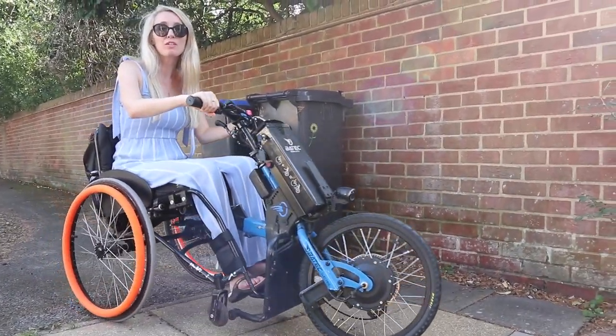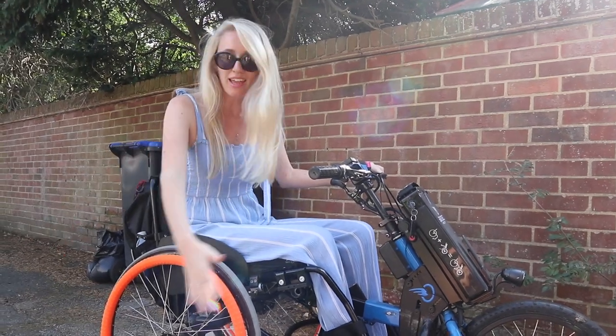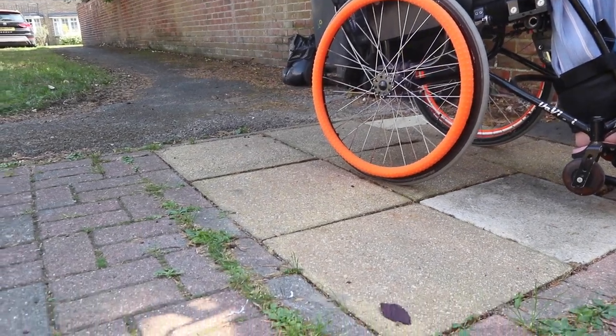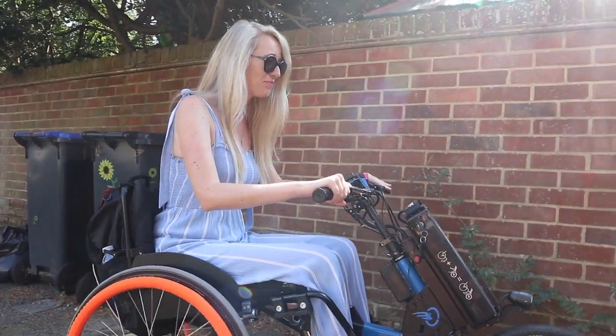Getting my Batec, we needed to make the access to the garden from the front of the house much, much easier. One thing Sean has done here is get rid of the flower bed. Before, I would just have to navigate this little tiny path, which was quite awkward. But now, having got rid of all of those obstacles, it's really nice and easy for me to get through.